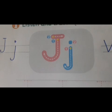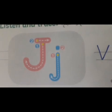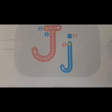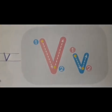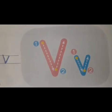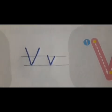Learn how to write letters with Busy Bee. Little j: look at the arrows, it will be like this, capital J, small j. When we write them between two lines, capital J and small j will be like this. Little v: look at the arrows, it will be like this, and between two lines, capital V, small v.